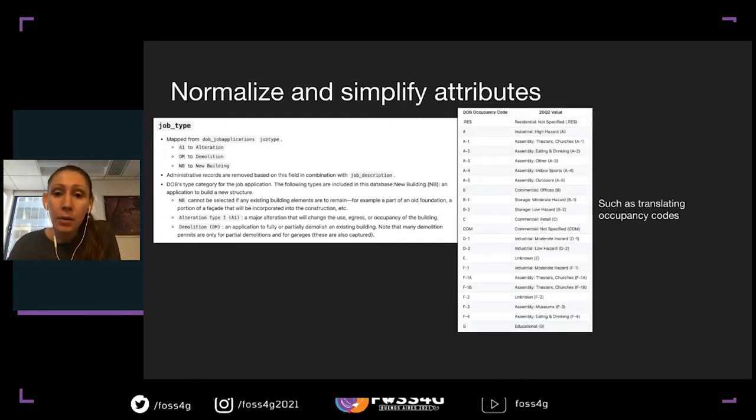And again, translating codes. We're taking the DOB occupancy codes, which change over time. The codes that were used in 2010, for example, are not the exact same codes being used today, but they do map to similar values. So again, we're doing that work for the end user so that they don't have to look up a dictionary to understand that a D2 code stands for industrial low hazard.